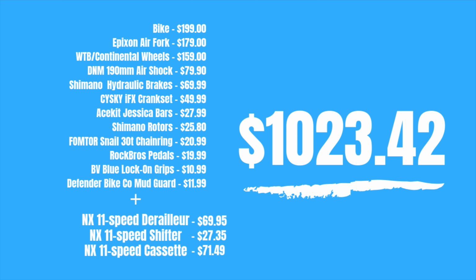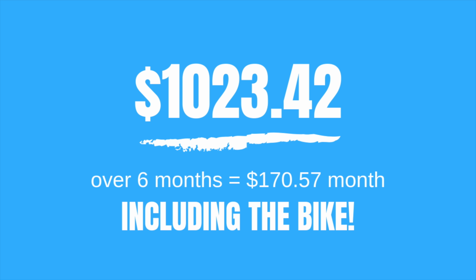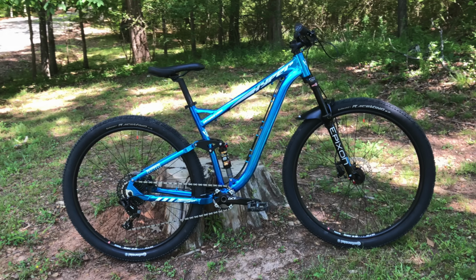Also remember, that's not all at one time. That was spent over a period of 6 months. That's only $170 and change a month. And that includes the price of the bike. So to me, the project, even at this pricing, I'm pretty happy with. I was able to ride the bike stock and through every stage as I slowly invested in it until I reached the final product. And that's everything I need to cover.